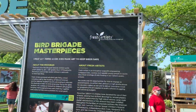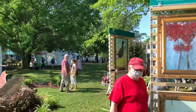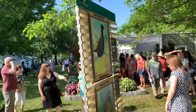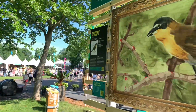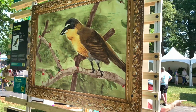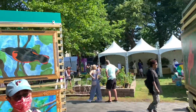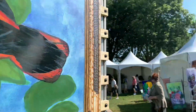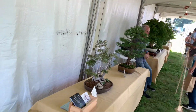And it's summertime. So this was one of the painted sections where painters were doing some of the birds that are natural to us here in our habitat, and really cool stuff. Great artwork, and some of these bird paintings, just absolutely fantastic. Took a moment to check out this little exhibit, and a lot of exhibits are part of the Philadelphia Flower Show, and this was the bird section, so pretty cool.